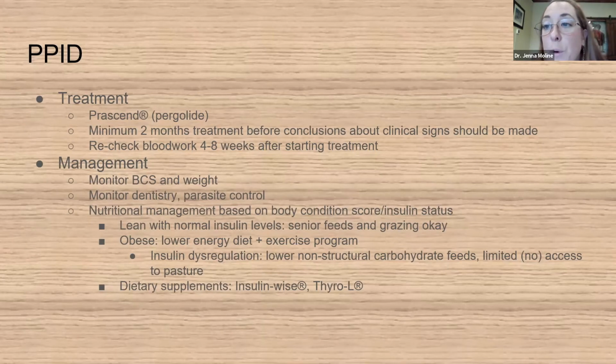So how do we treat these horses? Well, the nice thing for Cushing's is we do have a pharmaceutical that works really well for these guys. It's called Prascend, or Pergolide is the drug name. The one thing to know is if you start your horse on Prascend, it's really important that you wait 2 months before you decide whether that drug is working or not. It can take quite a bit of time for your horse to gain weight, for your horse to lose weight, for some of those clinical signs to stabilize. You can recheck their blood work within 4 to 8 weeks, but I wouldn't make any decisions about whether to start or stop treatment if it's been less than the 2 months.